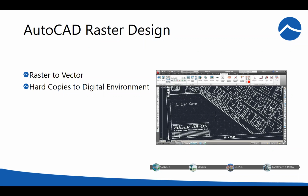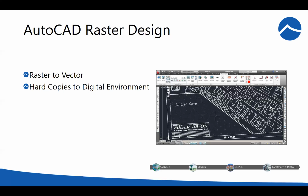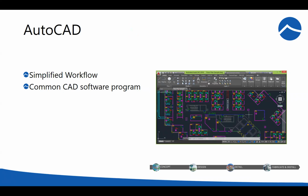It's based on the AutoCAD platform. Okay? So it's just another AutoCAD. You've evolved. It's one AutoCAD. You have different tool sets, and this is one of the tool sets. So that starts off the process, right? This starts off our workflow. We get that existing building, scan those drawings in, convert them to vectors. Then now we have our CAD drawings, all right?